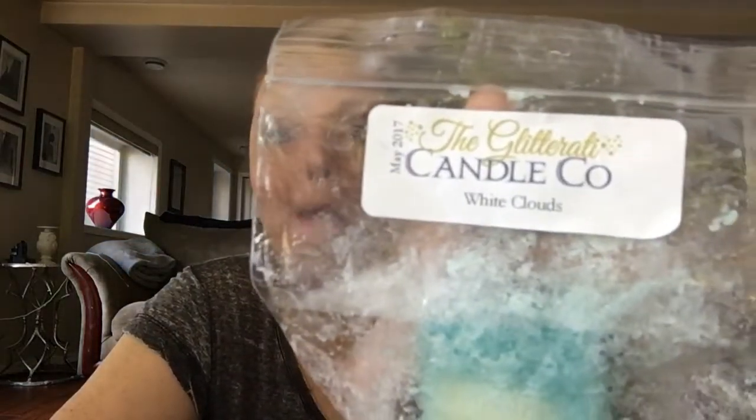Also from the Glitterati Candle Company, poured in May 2017, White Clouds, and oh my god, I sliced the thinnest slices on this, and I got such a throw. It smelled like the best bounce sheet ever. It's the perfect laundry scent, no joke, and I didn't need much.